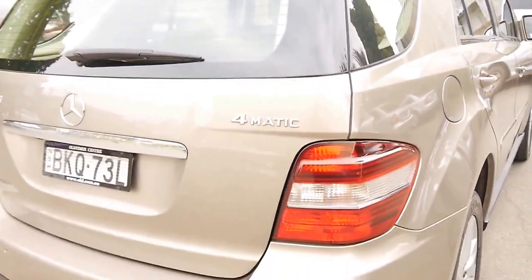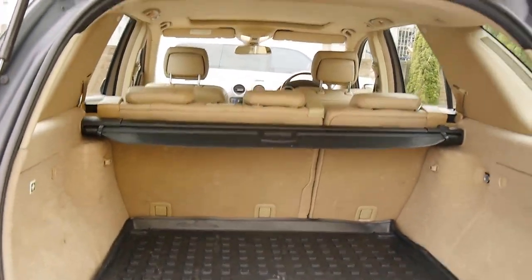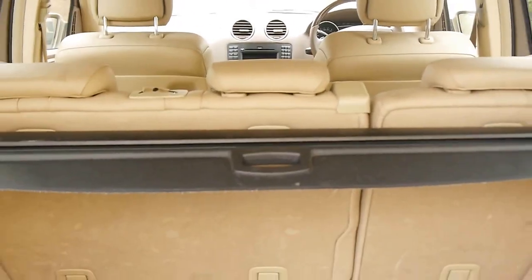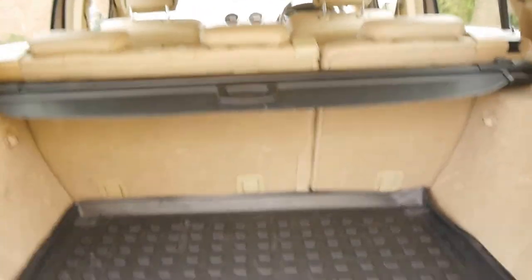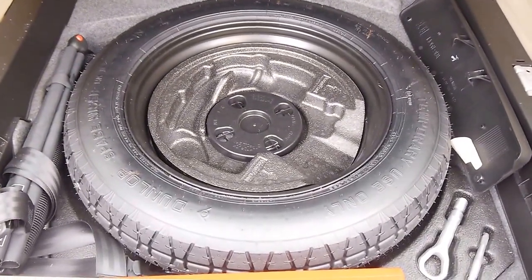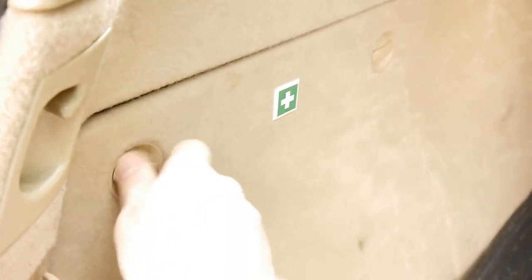It's got very good service history. Very large load area, and a very deep parcel shelf. And again, you can fold the seats flat in front and it'll grow by half as much again. Under here we have a full-size spare, no run-flat nonsense. In here there should be a Mercedes-Benz first aid kit. Actually, it's in the office at the moment with the service books.